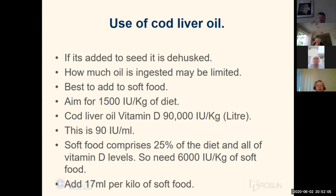I know I want about 1,500 international units per kilo a diet. That's the poultry diets. That's the parrot diet, such as Harrison's. That's the soft food. That's the hand rearing diets. This is my pitch that I'm going for. Cod liver oil of a high quality has masses of vitamin D in it. Okay, 90 international units per mil.